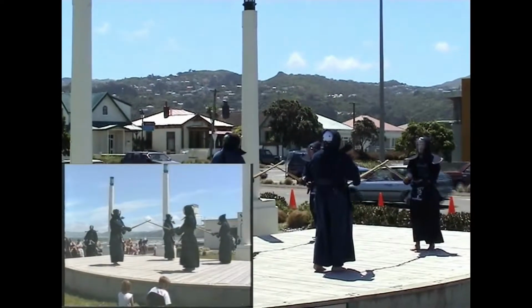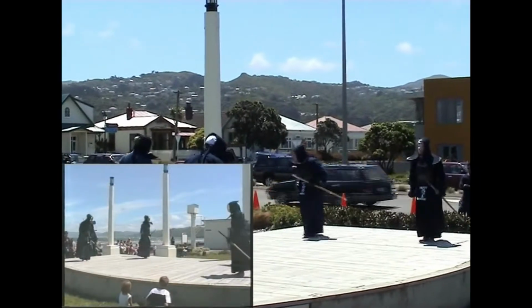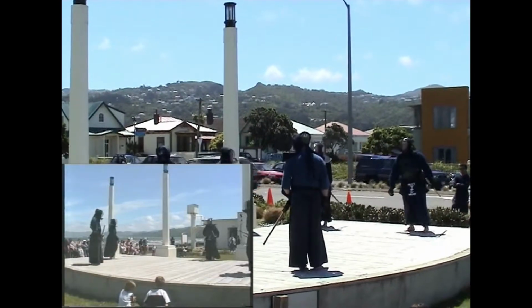Going out. Back. Rotate. So now Liz is joining us and we'll be rotating through.